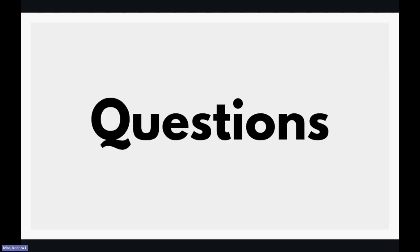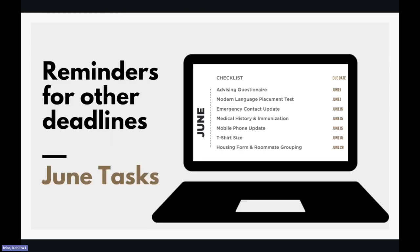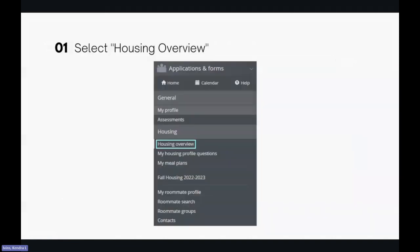And then we have questions. Let's see. How many rooms can you favorite? Yeah, so that's a great question. You can favorite as many rooms as you want, and it will show as many rooms as you've favorited. You'll be able to scroll down. I'll jump back to that slide real quick to show you what this looks like.